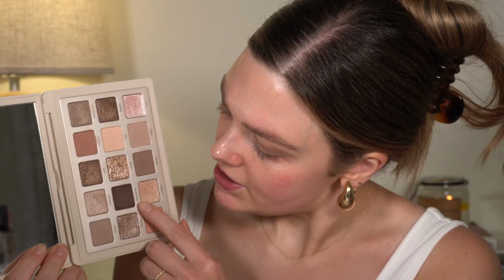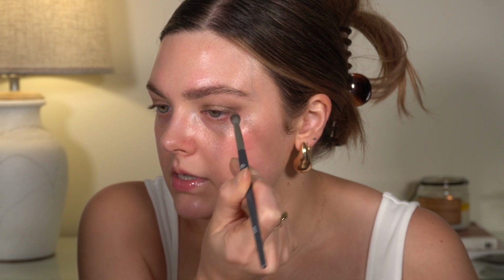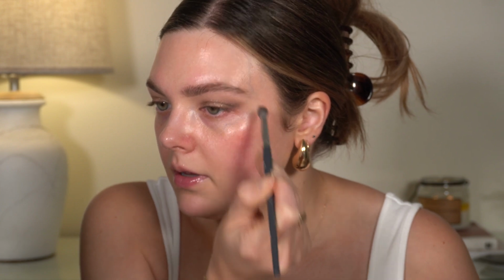Okay, I'm going to keep adding the shade until it gets as dark as I'm wanting it. All right, now we're going to go into the darkest shade in the palette, which is Silhouette. It's a matte, I think they describe this as a matte coffee bean brown. And I'm just going to add this in the outer corner, kind of flick it outward a little, like you would a winged liner.